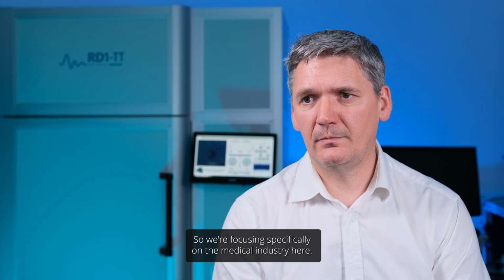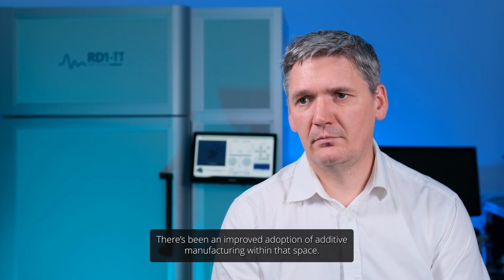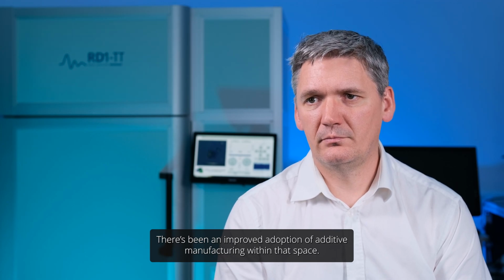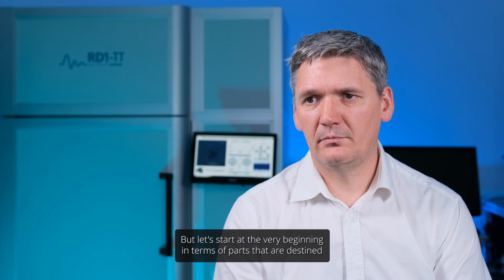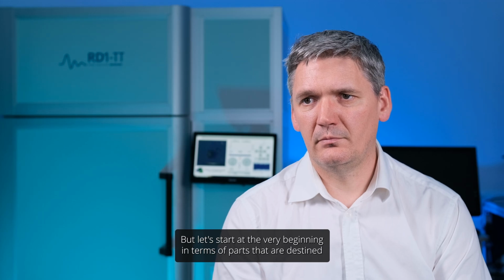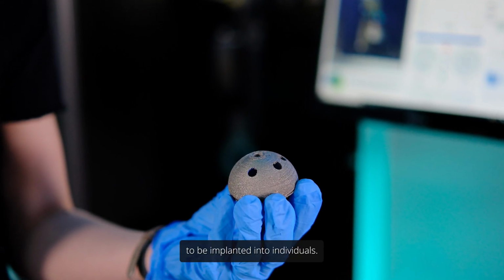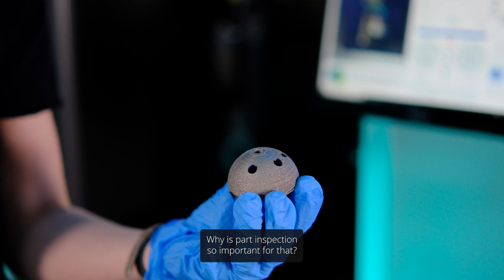So we're focusing specifically on the medical industry here. There's been improved adoption of additive manufacturing within that space. But let's start at the very beginning. In terms of parts that are destined to be implanted into individuals, why is part inspection so important for that?